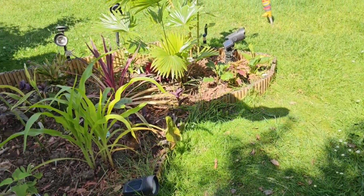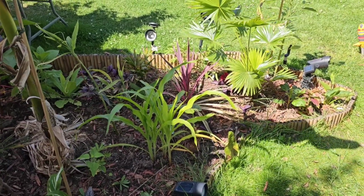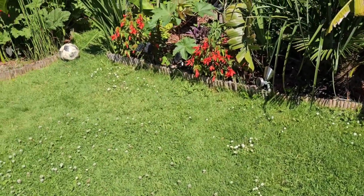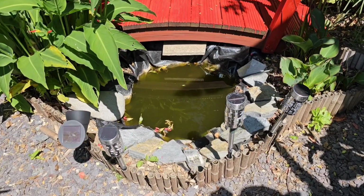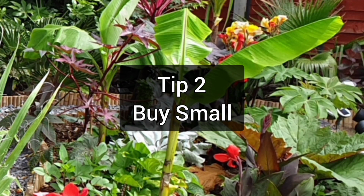And I've only just started planting this bed this year. And I can't wait to get started on the next bed. I still have plenty of grass left to make new beds, so this is an ongoing project. And even my small pond that I'm creating is on hold for a little bit until I get some more stone for it. Tip number 2 is to buy small plants.